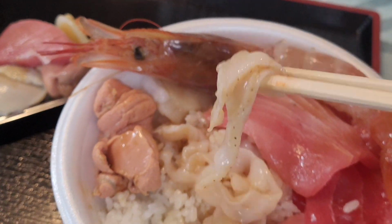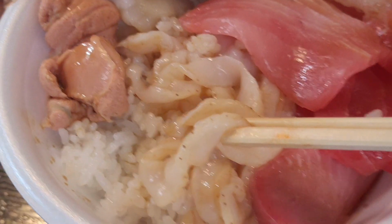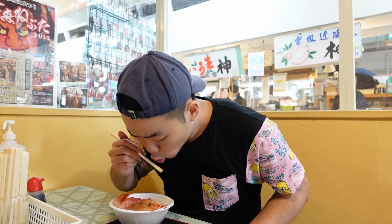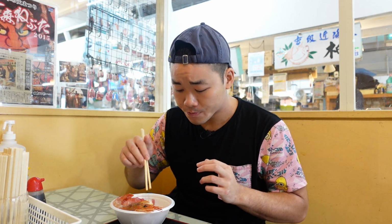All right, I'm gonna try some of this. I think it's squid, or it might be a clam. I don't know. Let's give it a go. Yeah, it's definitely got a clam texture to it. It's rubbery and it's a bit chewy as well. It doesn't taste the freshest, which I'm not surprised. So we'll go with the scallop roe.